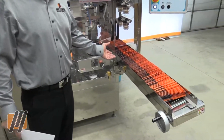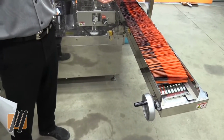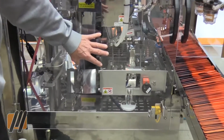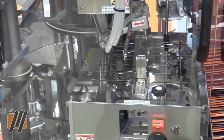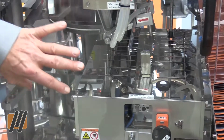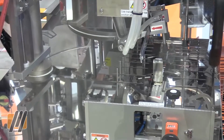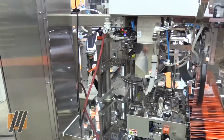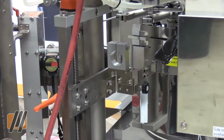This is the in-feed magazine, which holds approximately 10 minutes of runtime at 60 a minute. We pick it off and we put the bag into the centering box. This assures that the bag is put into the clip properly every time, and that's crucial for efficiency of these machines. We have a print station where, if you look inside here, the print wand would go in there and you could print lot and date code.